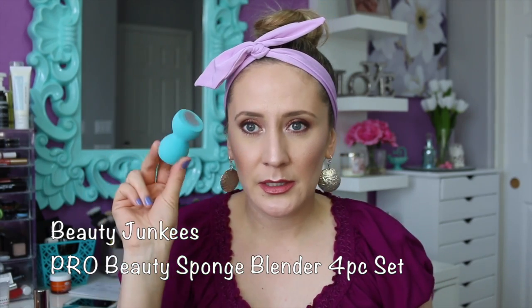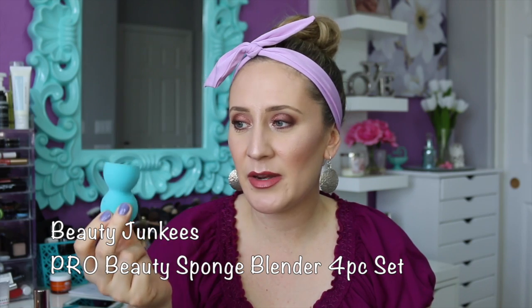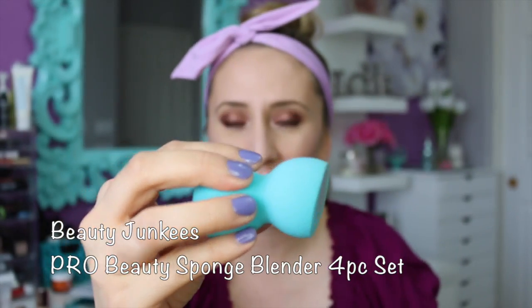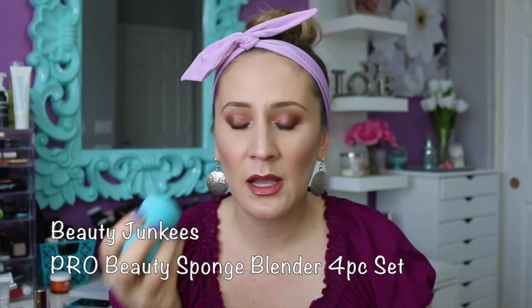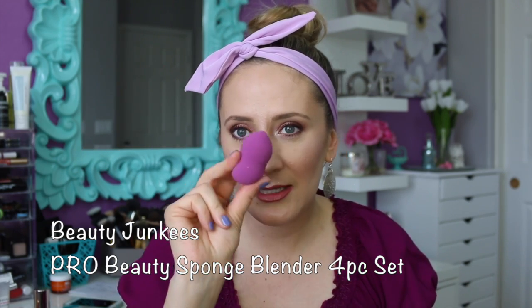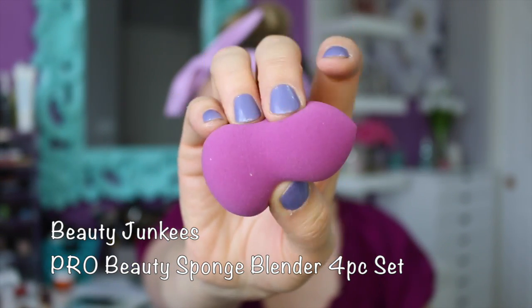And then there's this one right here. This one, I didn't think that I was going to like it, but I actually like this one for applying cream blush. The shape of it allows you to hold it like this, and then the flat edge here, which has some blush in it right now, allows you just to stamp on cream blush and blend it out. So I love that one for cream blush. And then lastly, this one, I haven't really used too much, but I just wanted to mention it really quick.